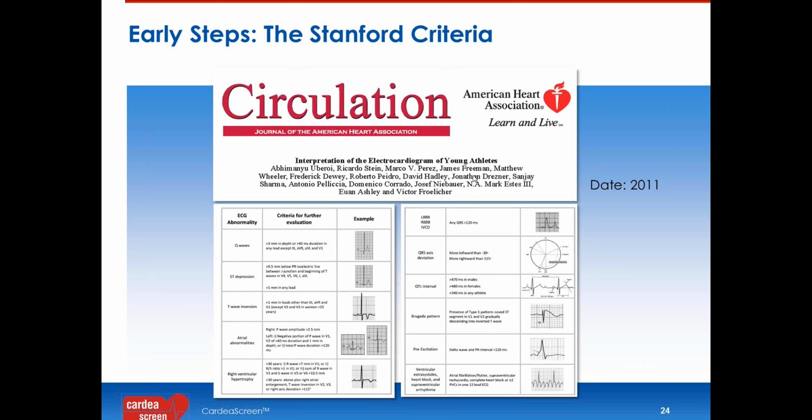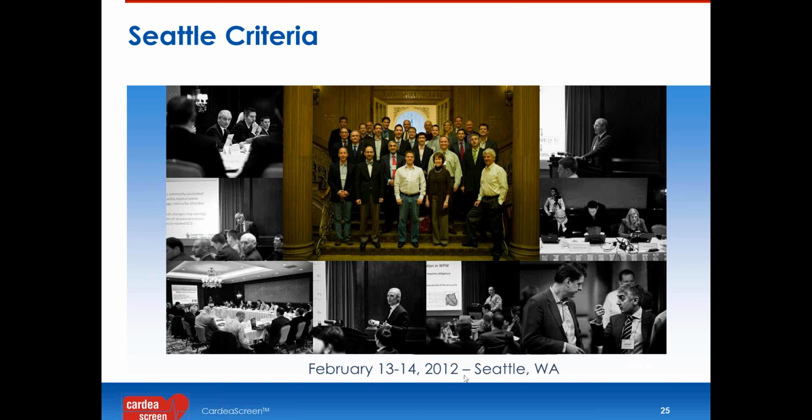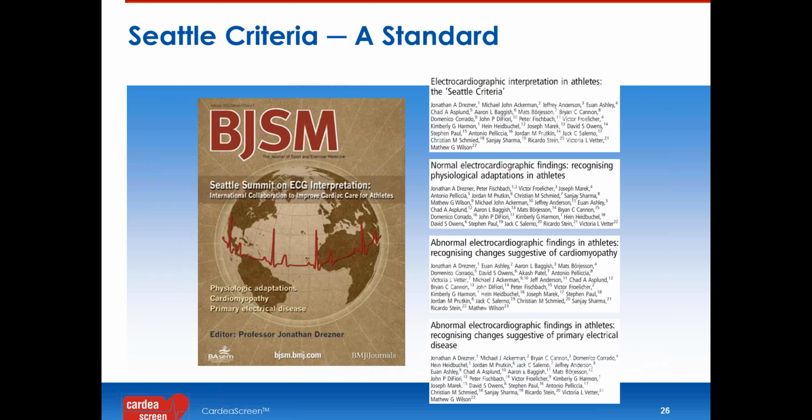One of our co-authors, Dr. John Drezner at the University of Washington, coach for the UW Huskies and also a team doctor for the Seahawks, convened a follow-on conference here in Seattle in 2012. And because of that, it was dubbed the Seattle Criteria. Again, a great cross-section of doctors from around the world. Italy has been a leader in cardiac screening, and some of the leading figures came from Italy. Dr. Sharma from England is the leading cardiologist for sports in England. Out of this came a series of papers and publications published in the British Journal of Sports Medicine on what are the right criteria to use for screening young athletes. Along with the criteria were a suite of papers on how to manage these athletes so that doctors have a good pathway forward when things are found that are concerning.